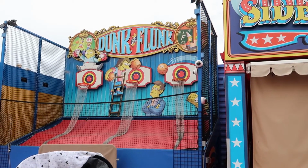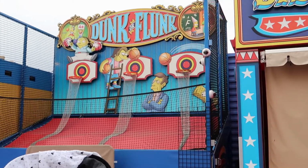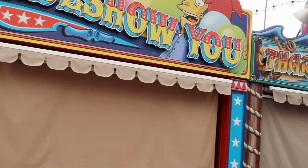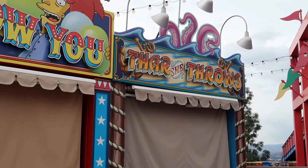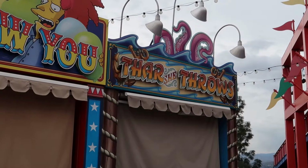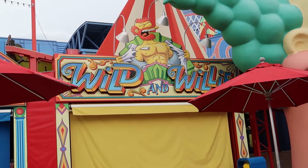We found these really cool Midway games over in Krusty Land. Dunker Flunk, Sideshow U, Thar She Throws, Wild and Willie.